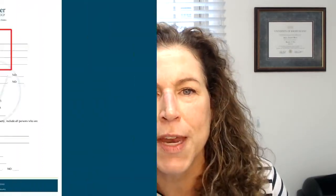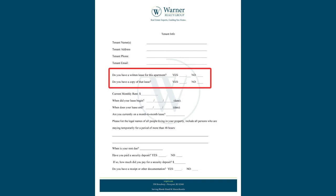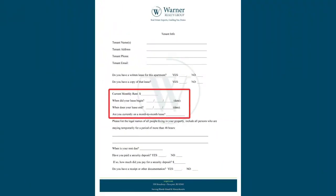So you want to know the name of the actual tenant, who's responsible for paying you rent, and how do you get in touch with them. You want to know if they think they have a written lease. Maybe you're given a lease for these people, but the people in that unit think there is no lease. Doesn't mean that anyone's lying. It means you've got a problem to solve. You've got to figure out why one person thinks there is and one person thinks there isn't. You want to know what the tenant thinks their monthly rent is.